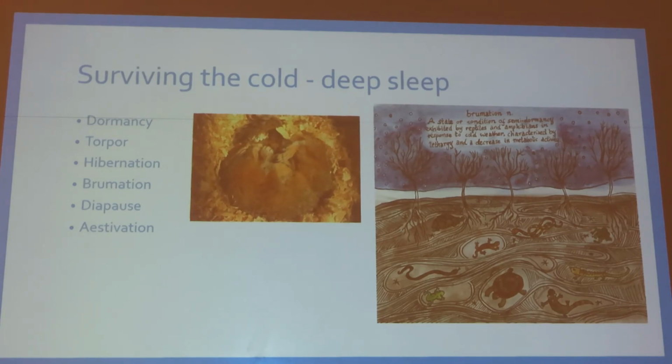So going back to dormancy, we don't talk about plants going through hibernation. But the plants that are not active in winter, all of the deciduous trees, are in a state of dormancy, right? So that's the word we use for plants. And torpor, we talked about that. Torpor could be just overnight, or it could be a few weeks, but it's not a long-term thing like bears go through, for example. And then, of course, there's hibernation.